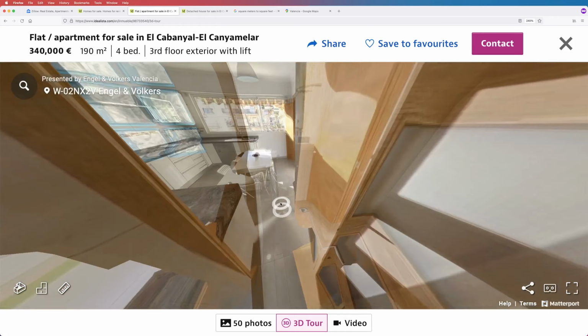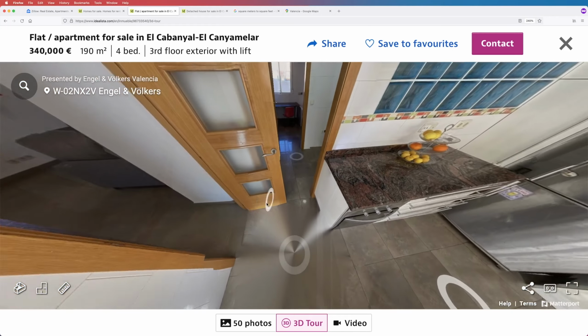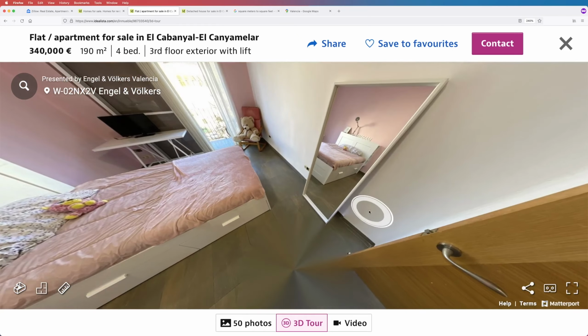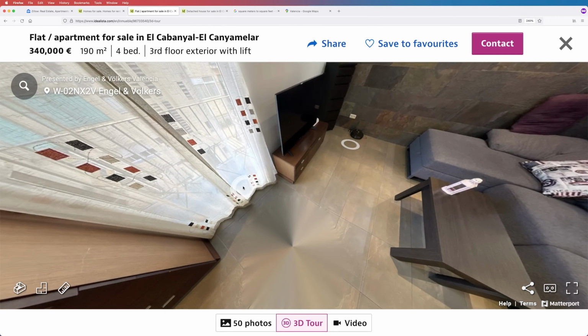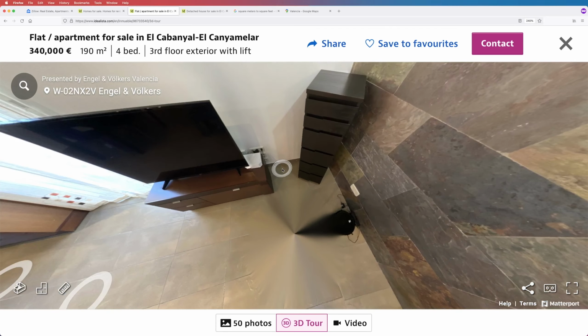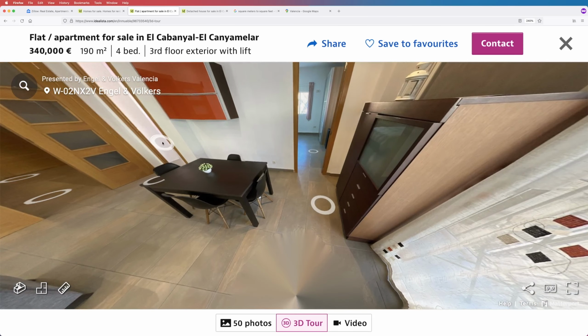Not a bad place. About 2,000 square feet on the third floor. Decently modern. For about $350,000, and you're within walking distance of the beaches. You probably have to pay more for something like this if you want it in a hot area in the U.S. Something like this in like a Miami or something else would probably go for twice as much easily, with how close it is to the water. It's like a block or two, I believe.